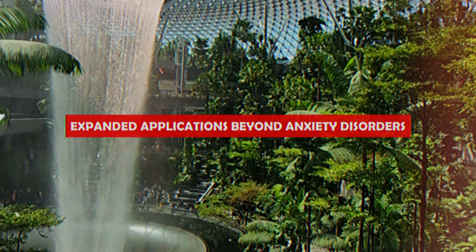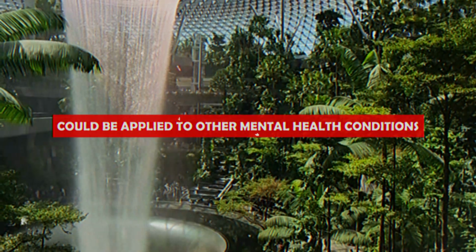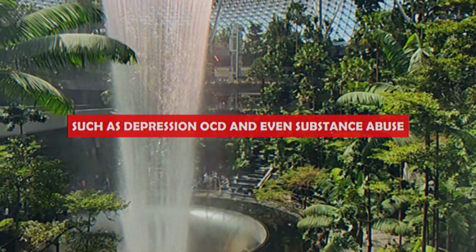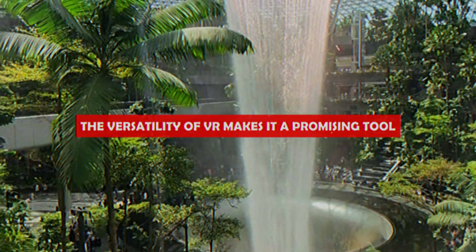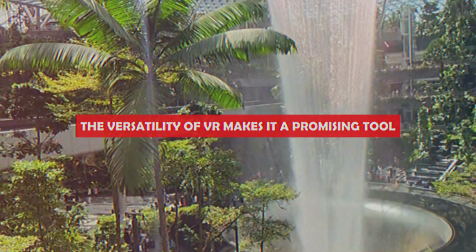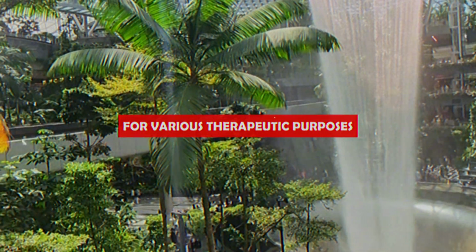Beyond anxiety disorders, VR therapy could be applied to other mental health conditions such as depression, OCD, and even substance abuse. The versatility of VR makes it a promising tool for various therapeutic purposes.